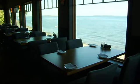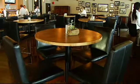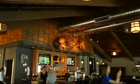It's beautiful. It's absolutely beautiful. And it's nice to see that they've kept a place like this. I just think the renovation is super.